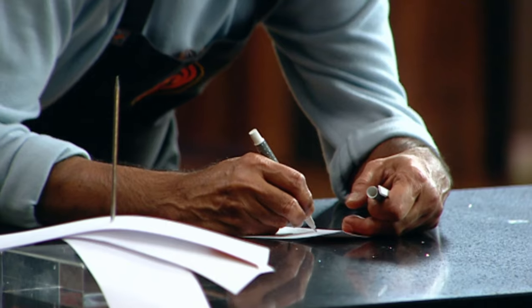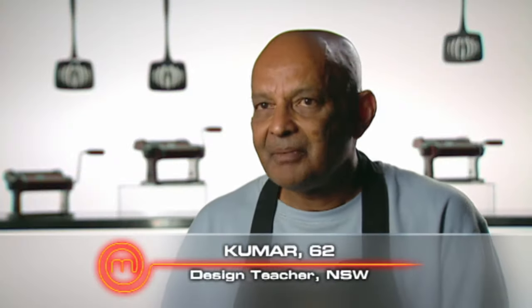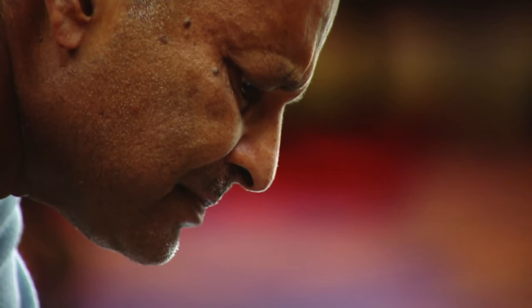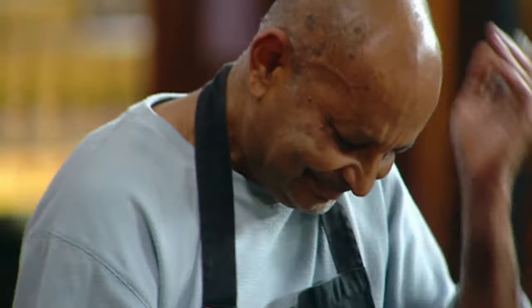Tough. You have 1 minute to write down as many ingredients as you can remember. When the blindfold's taken off, there are things that I can remember, but something's happened to my brain. I just can't put names to ingredients. I'm really unhappy. I know I've bombed. Sorry, my mind's gone blank. Kumar, your time's up. It should have been easy. I honestly don't know what went wrong.